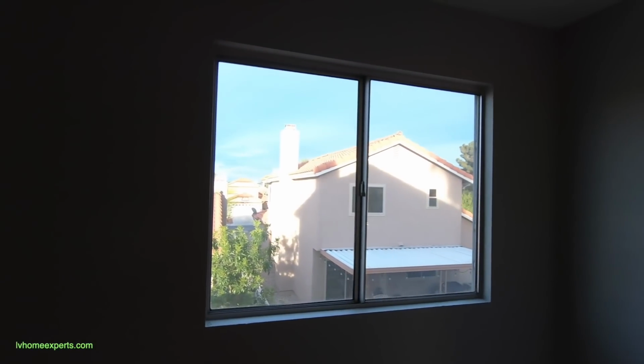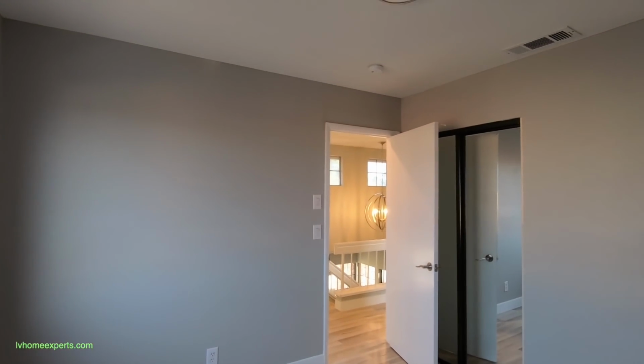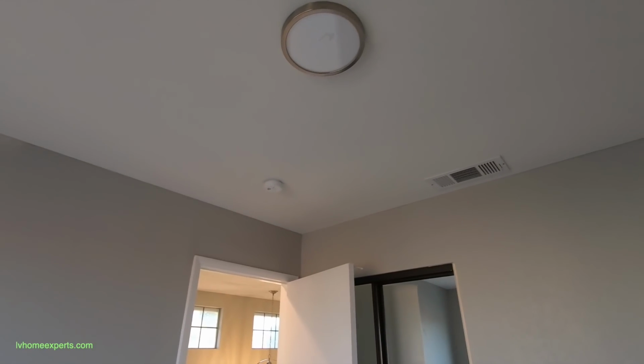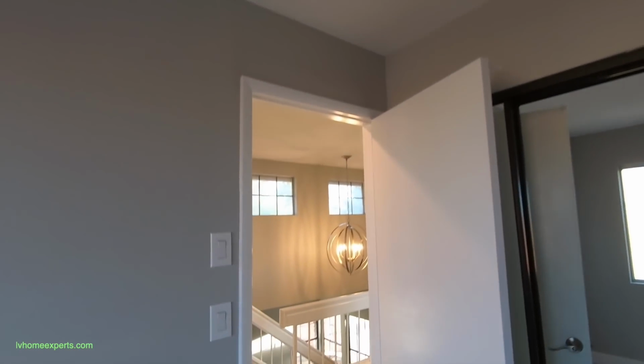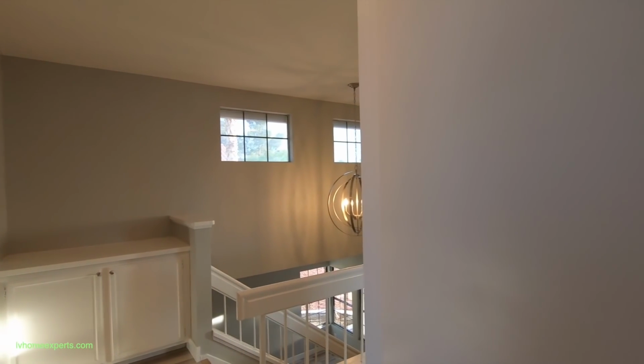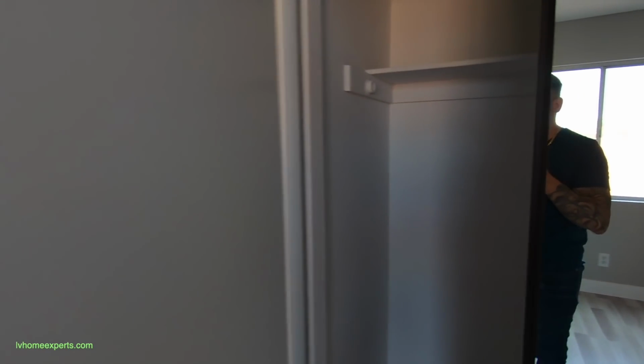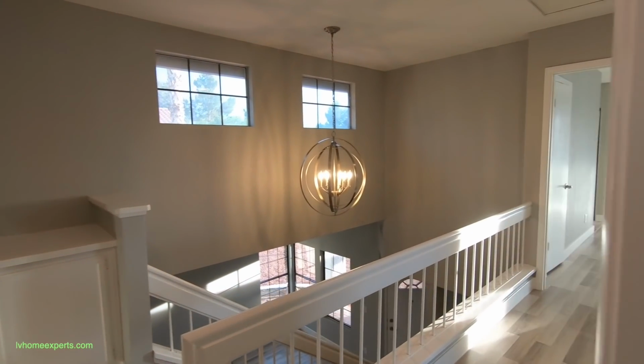All right, so now we are in the first bedroom here. I think this bedroom is going to be 10 by 10. And I love these new light fixtures. It's very thin with the LED light here. Like that. Should we go into the closet? Don't look at me. Just a standard closet. Nothing special.